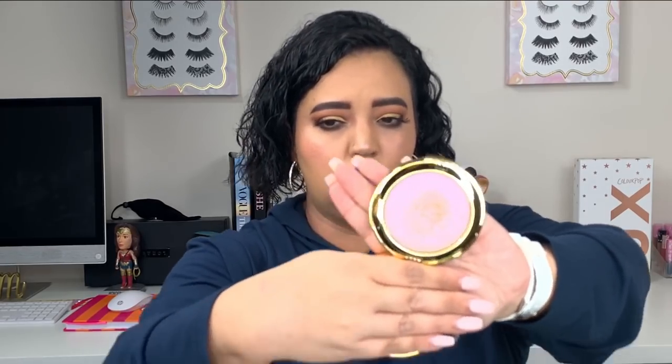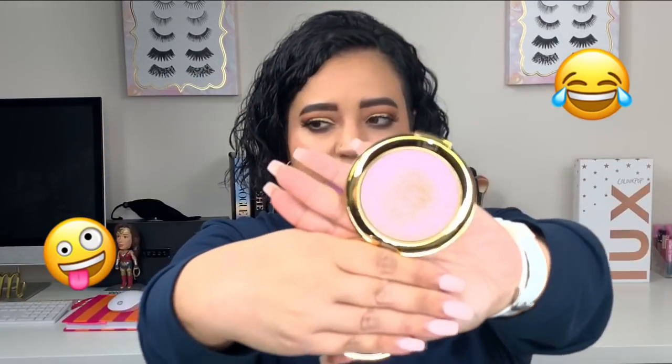Now, this guy, okay, and it's vegan and cruelty free as well. Don't know if I said that. This is phenomenal. Every angle, do it, yes. Beautiful. This is the most beautiful highlighter I have played with in a long time.